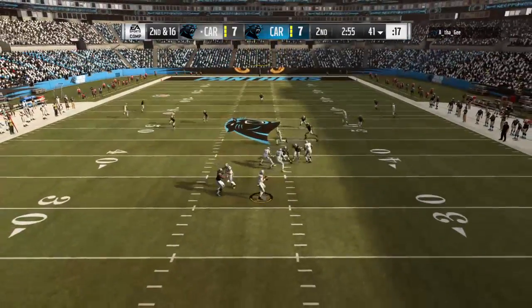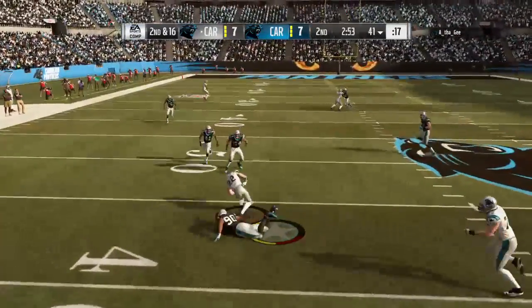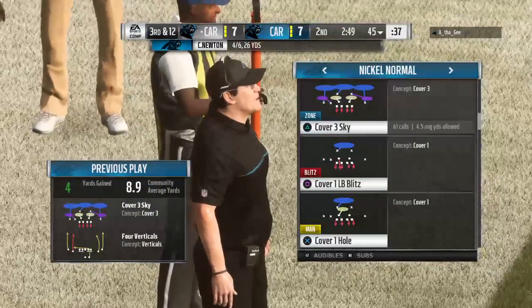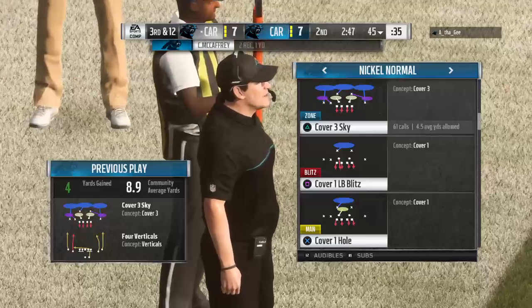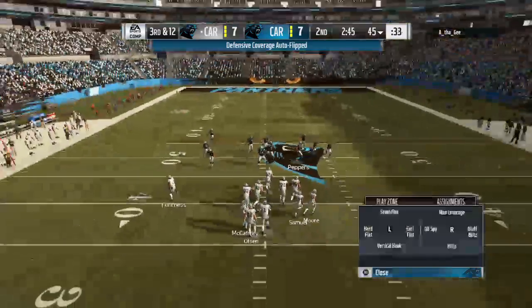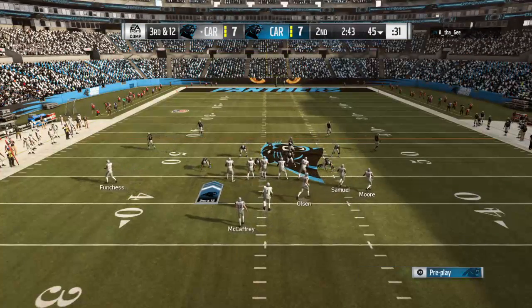From the gun, Newton. He'll drop it off to McCaffrey. It's a 4-yard pickup, and that's going to lead to a 3rd and 12. Everyone's got to be able to catch the football. Doesn't matter what position you play, but if you're on offense, be aware a ball may come your way.